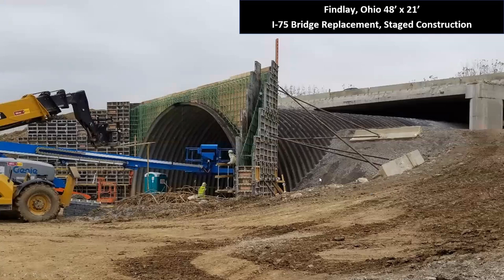And stop me when I need to stop, Dr. Barker. This is another bridge replacement project in Ohio under I-75. This was a 150-foot long structure. They were going from, I think, 4 lanes to 6 lanes on the interstate, so they wanted to replace this bridge with a buried bridge. We built that and slid it into place underneath one of the original bridges, and then they just kept moving lanes around as they backfilled and replaced the structure in stages without having to do any detours.